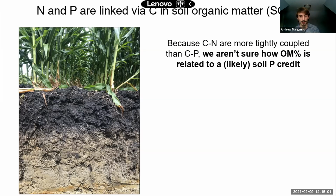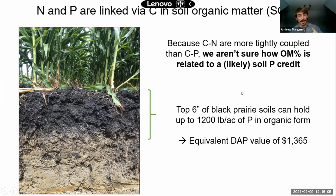So this is why there is an open question to this day of, well, there's probably a basis for the P credit, meaning as we decompose organic matter, P is going to be given off, but it's going to be a lot more variable is what we anticipate.